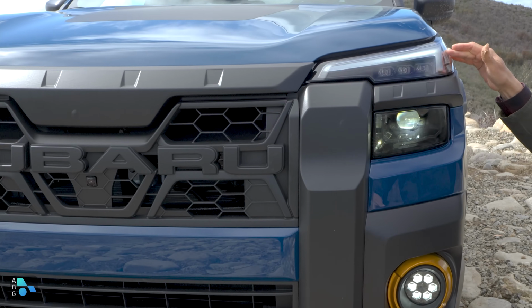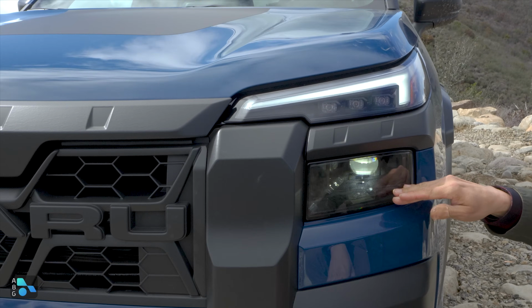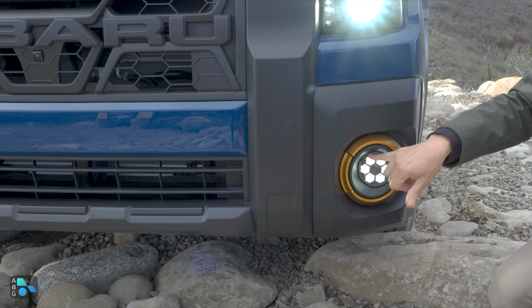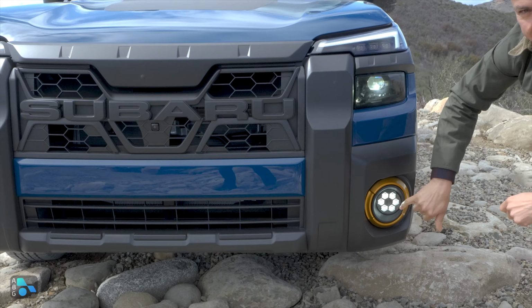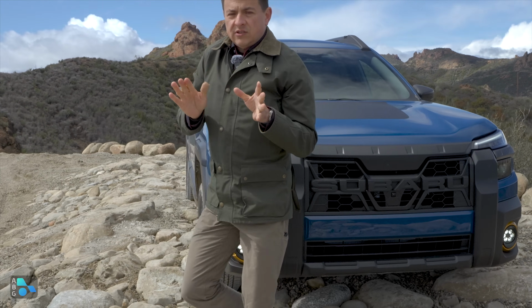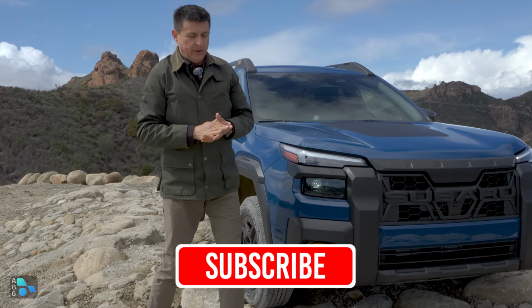We still have the divorced headlight DRL arrangement up front. Down below, we have the signature Wilderness trim around there, the orange accents. Of course, the hexagonal modules in that fog light. We have a bit more ground clearance, and we have the turbocharged engine standard in the Wilderness model.